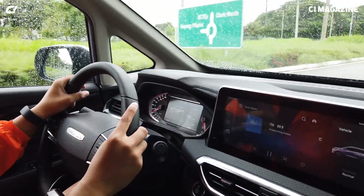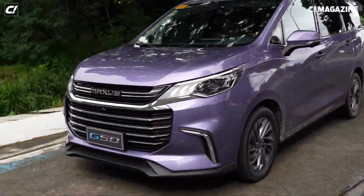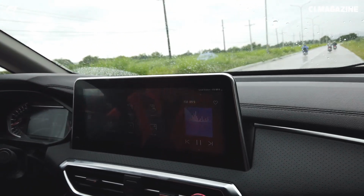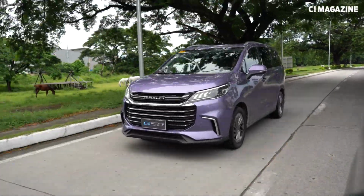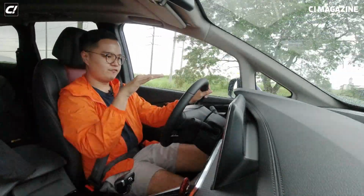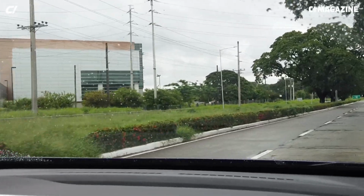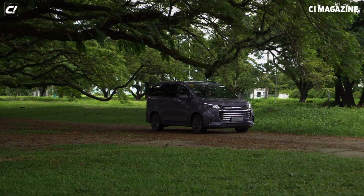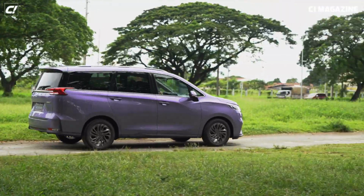Now, the Maxus G50 has light steering. It was perfect while I was on city roads. When I got on the expressway, that's where I kind of yearned for a stiffer steering feel. At constant high speed, it was fine. But then when I would try to wiggle it a bit, for example, an overtake that's kind of abrupt, you kind of feel the back of the car swaying a little bit. I would say for regular consumers, the light steering would fit them better, especially when you're driving in traffic or when you're driving long distances. It could be a benefit when it comes to comfort.